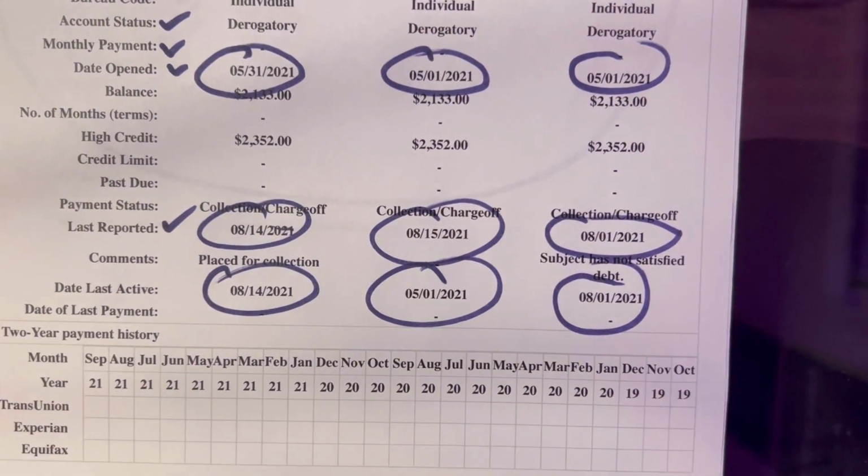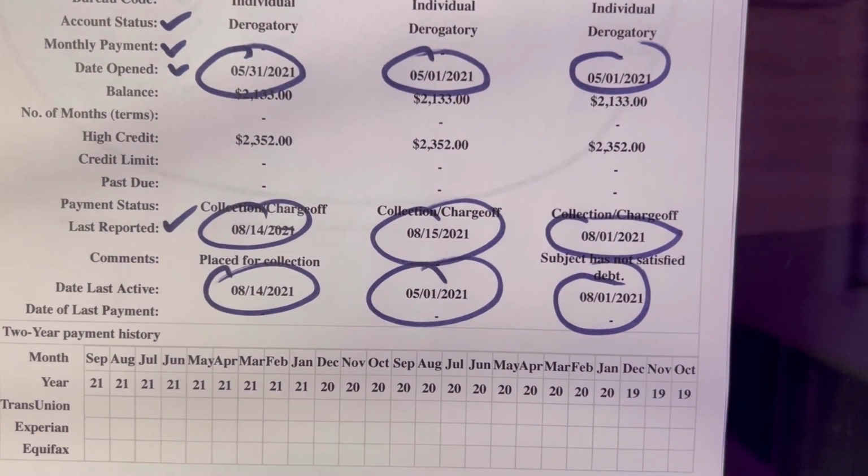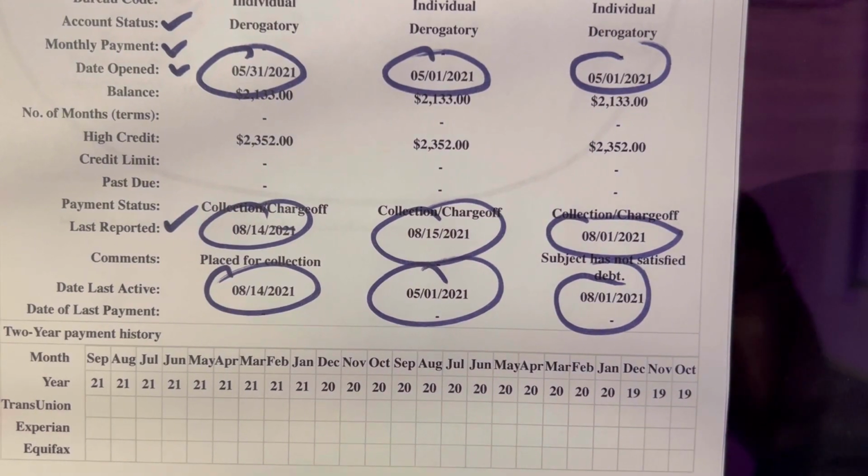Once you do that, now we're going to use these letters. Now we're going to get some real results. So now we check what's going on in our credit report. We did a deep analysis. We see all the negative items on our credit report. Now what we got to do is set the credit bureaus up. I know I talk about this, but we got to set them up.